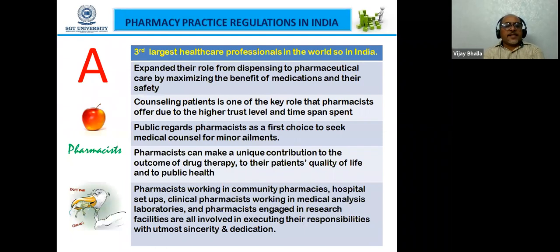So let's look at India. Again, a pharmacist never gives up. The third largest healthcare professional in the world. So in India, their role is expanded from dispensing to pharmaceutical care by maximizing the benefit of medication and their safety. The counseling to the patient is one of the key roles that pharmacists offer due to the higher trust level and time spent. The public regards pharmacists as the first choice to seek medical counsel for minor ailments.